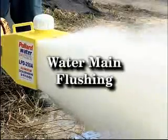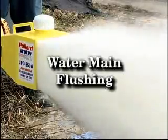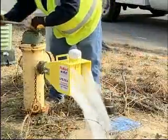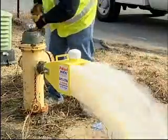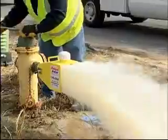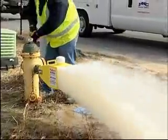The reason PWC goes out and does unidirectional flushing is to maintain water quality and to take care of discoloration in the water mains. In the water lines over the years, they build up a lot of settlement, and that's the purpose of UDF flushing. That's what causes discoloration. If we don't go in and flush out water lines or do UDF flushing, we would get more and more discolored water calls.